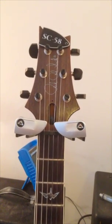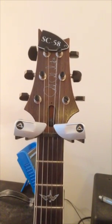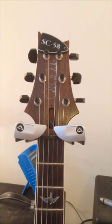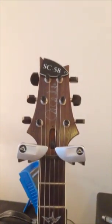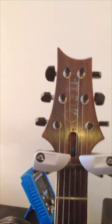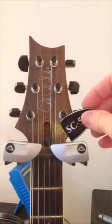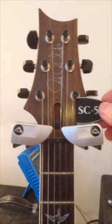This time we'll be looking at the SC58, a guitar made by one of my best friends, Paul. Paul made this guitar specifically for me, you'll see, because its name tag here says SC58. You might be wondering why it's sitting up there. Normally I would keep it in its little housing here, but there's a screw in here and sometimes it needs to be adjusted.